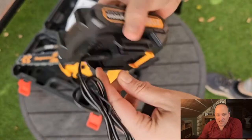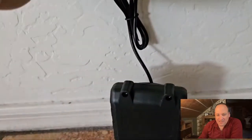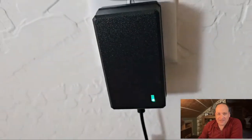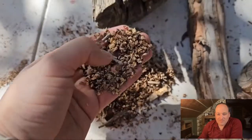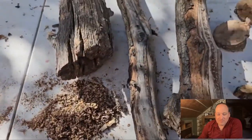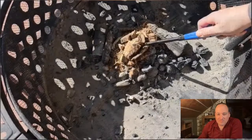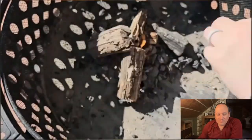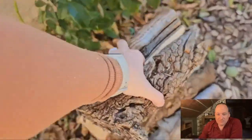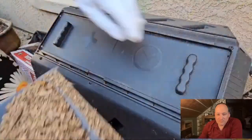It comes with two rechargeable batteries that show red while charging and green when it is done. This is wonderful if you're wanting to manicure your backyard with the excess of discarded wood. You can now use the sawdust and the good sized pieces of wood and make a nice cozy fire for those cold nights. Keep this wood on the side when you need it.